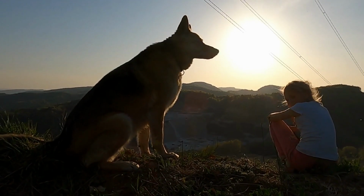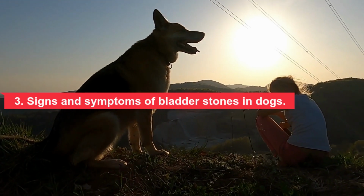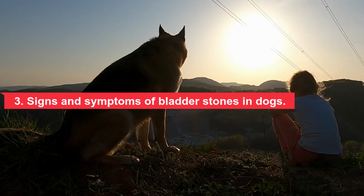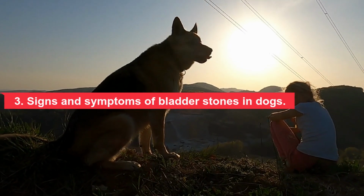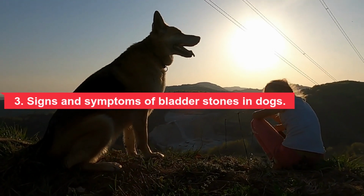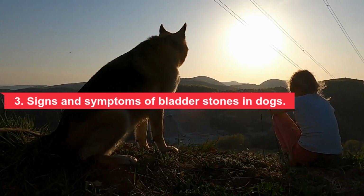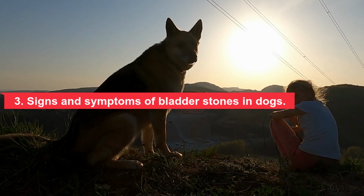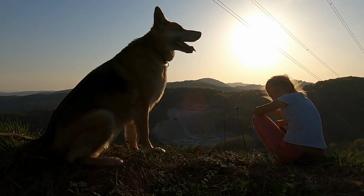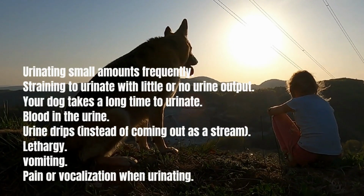3. Signs and symptoms of bladder stones in dogs. The most common signs of bladder stones in dogs are blood in the urine and straining to urinate. Other symptoms include frequent urination, genital licking, abdominal pain, and urinary accidents. Peeing only in small streams or not at all is a medical emergency. When a dog is unable to urinate, toxins that are normally excreted in the urine build up in the body, making dogs seriously ill.